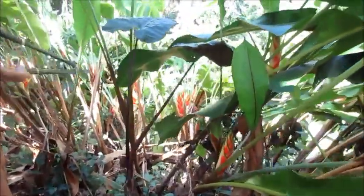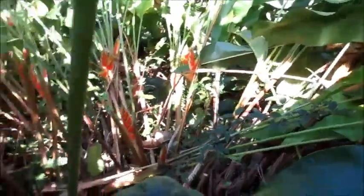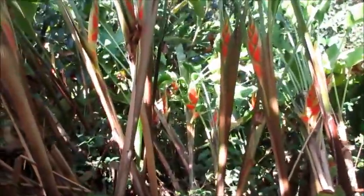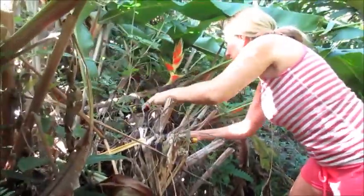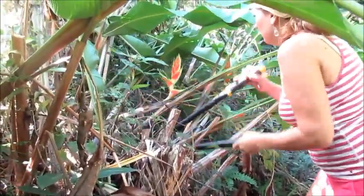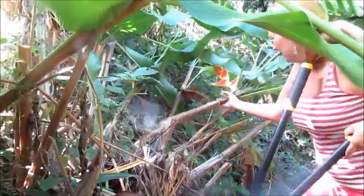You see that? These ones are still pretty young and coming in, but what we are looking for are the ones that have at least one or two bracts that are fully open. It's pretty good. Like for instance, this one I'll cut because it's so this takes us a little bit of time to sort through and get them out of the vines and stuff.